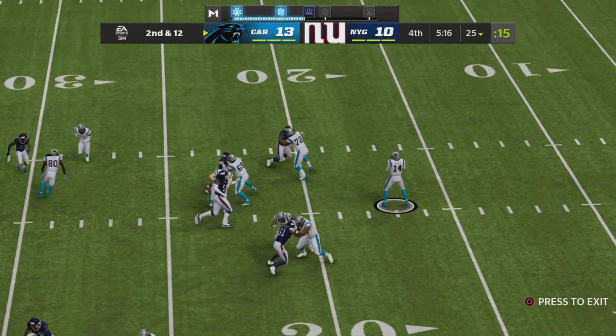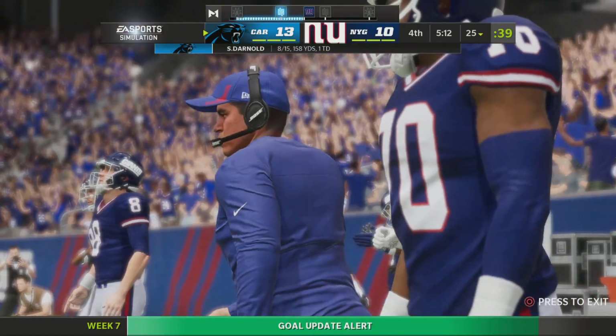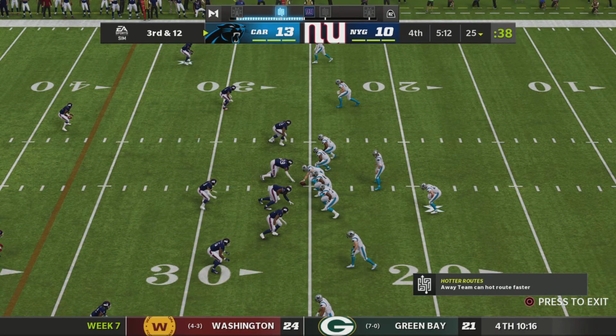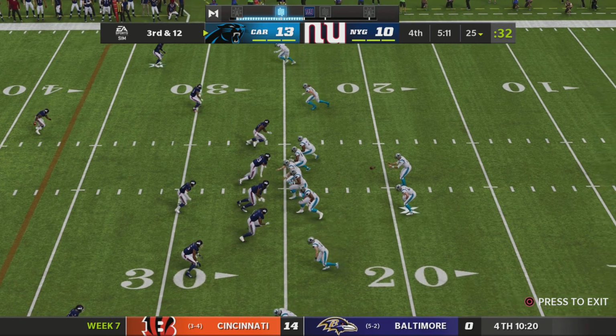To throw is Darnold. Oh, he'll take a shot from McCaffrey downfield. And he's unable to hold on to that defensively. A potential game changer, but it falls incomplete. The Panthers on 3rd down. Lacking much success, just 2 for 7 to this point. This is 3rd down and 12.